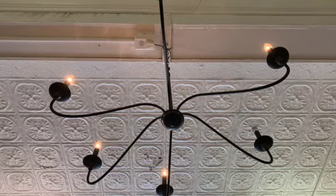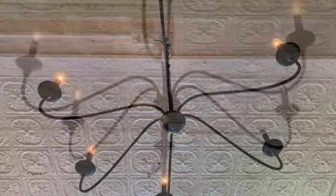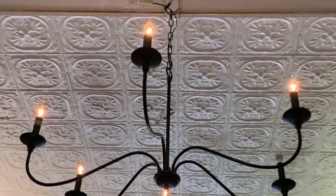To get a shot of the ceiling in the shop for you, because I just love these old ceiling tin tiles.